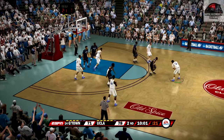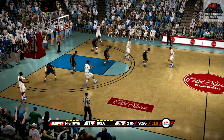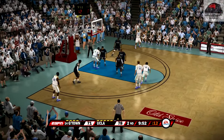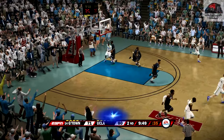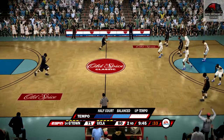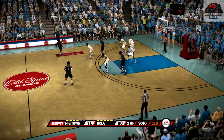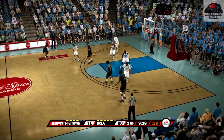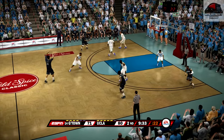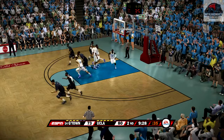Here they come with a double team to stop it. Down low block, buries it home. And there's sort of a snapshot of our game tempo. It's definitely been a slower paced game, Brad. Very few opportunities to push the ball. Cross court. Jumper, knocked it down.